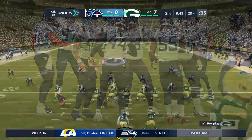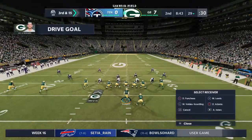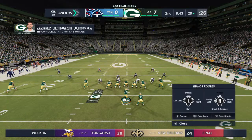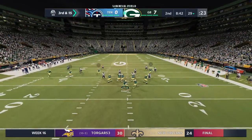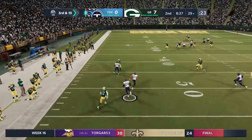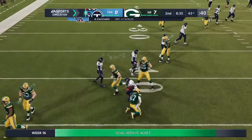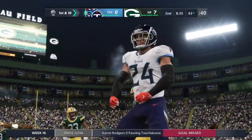How about this offense already feeling good about themselves with a touchdown already in their first drive? They've certainly come out firing, even though that one was incomplete. With the 7-0 lead, more apt to take a shot like that downfield? Hey, you're one to the good. Go ahead and try and pressure advantage. Into heavy traffic, and it's intercepted. Picked off by the safety, Kenny Vaccaro. And he's able to get it back here to the 43-yard line.